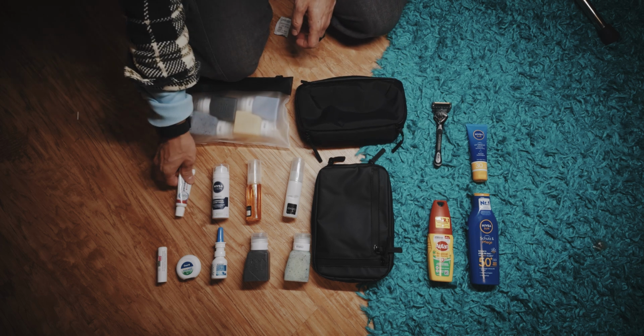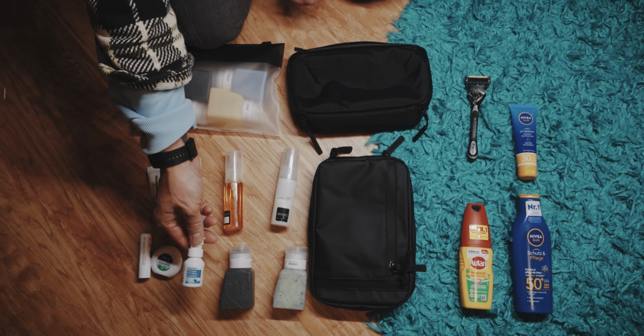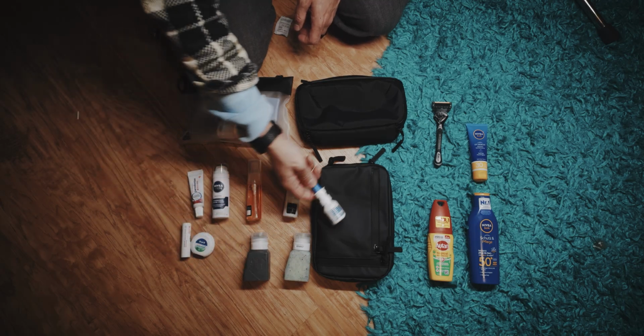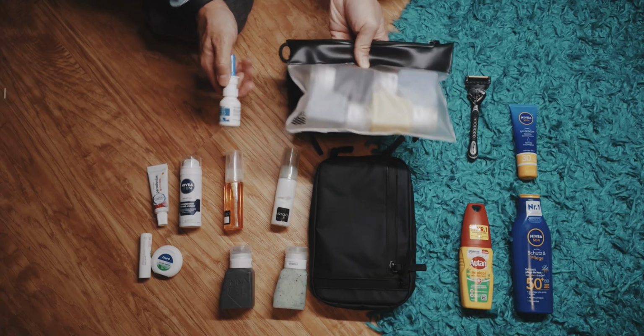All right, now let's go over what I want to pack in my Dopp kit. I have, of course, toothbrush, dental floss, lip balm, sea salt nasal spray that I will need for the flight. This will probably not go in my check-in Dopp kit, but rather in the Dopp kit that I will take on board.